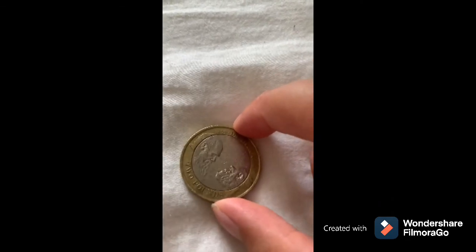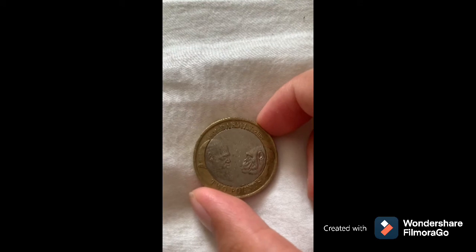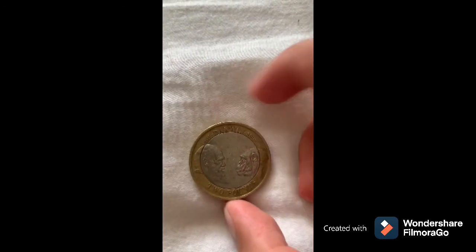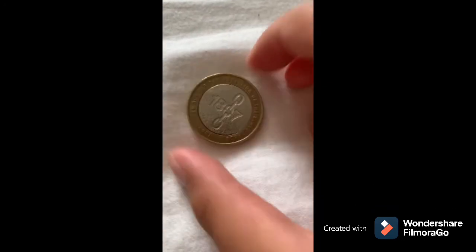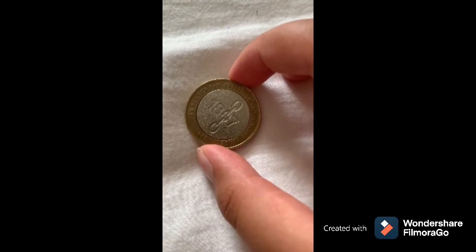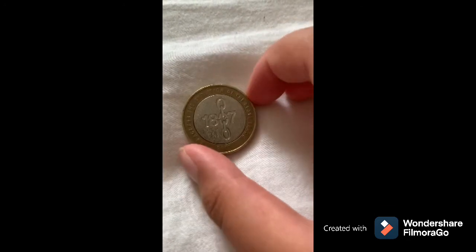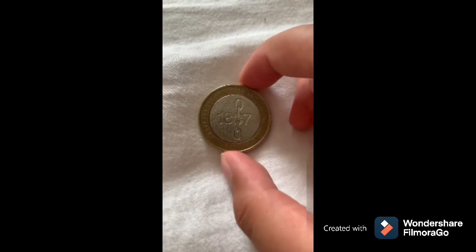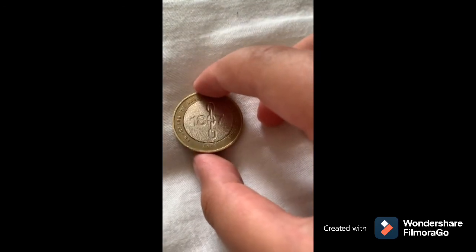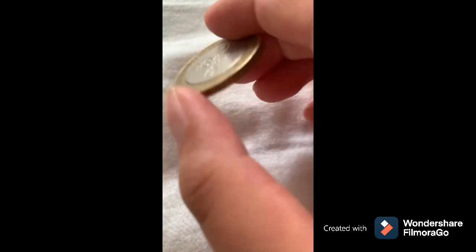The next coin is this coin. I don't know much about this coin, but it was inspired in 1809, and it's made in 2009, 200 years later. So it's a £2 coin. And this one is an important one to me, because it's for the abolishment of the slave trade triangle in 1807. So this coin was inspired 200 years ago.